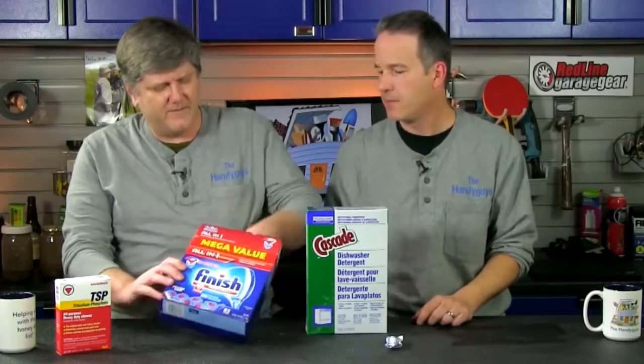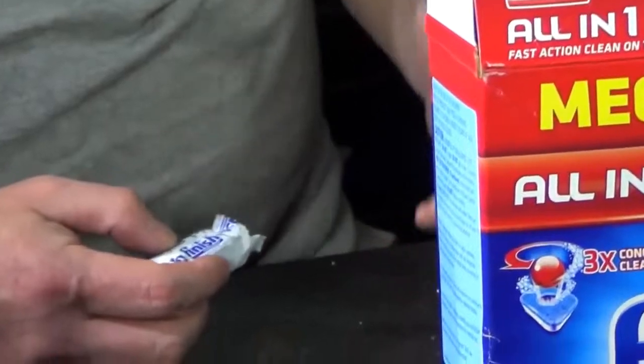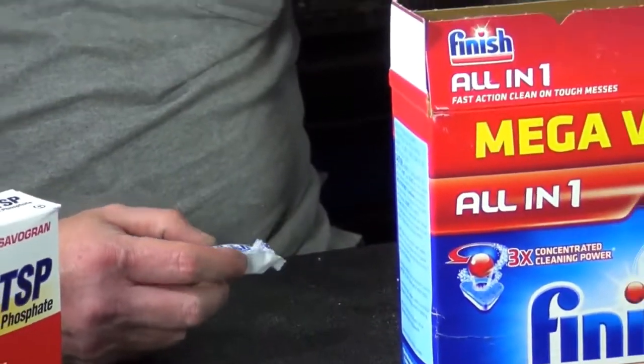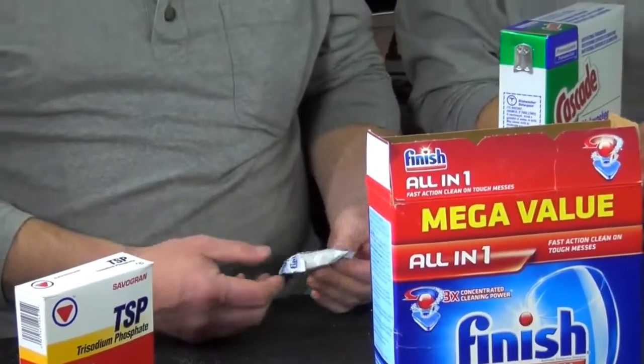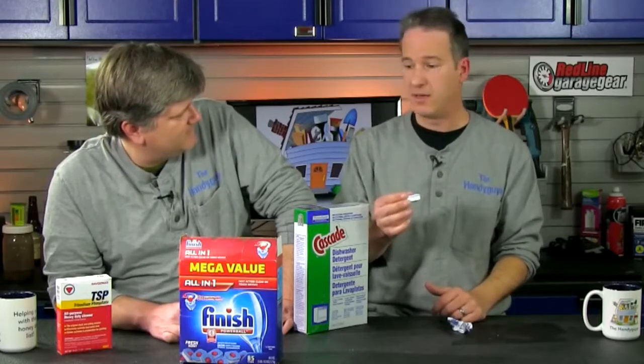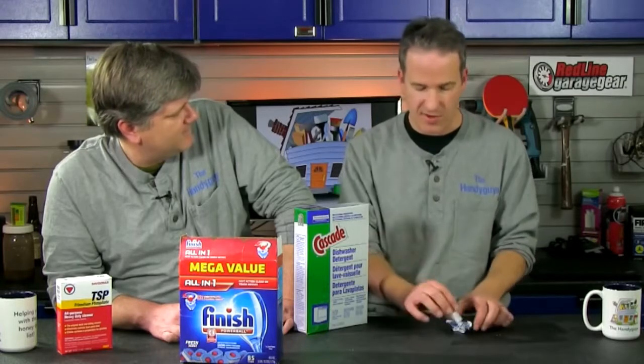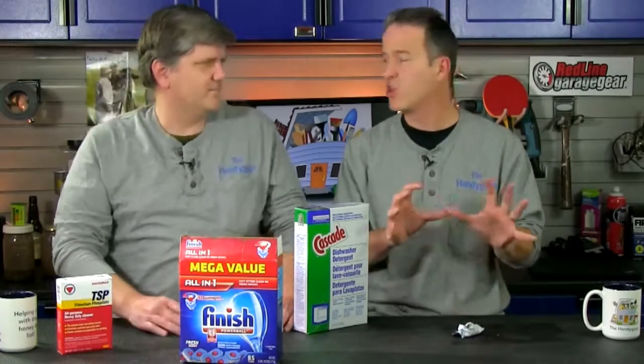Now, we haven't found a difference between normal powdered dishwashing detergent and the Power Balls on your dishwasher, but yours may not be a modern Energy Star. It may not be. So on my modern Energy Star, since they removed phosphate, for some reason this little power ball works great. They're not cheap, but we don't have to use rinse aid anymore. You just stick that in a little container and you're good to go. Our dishes come out crystal clear.